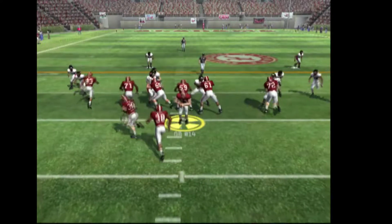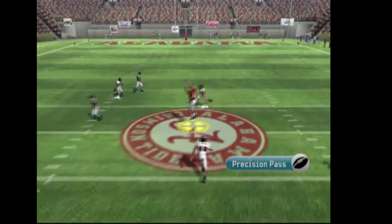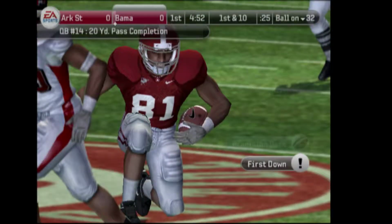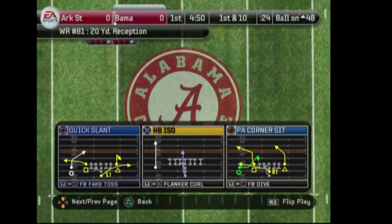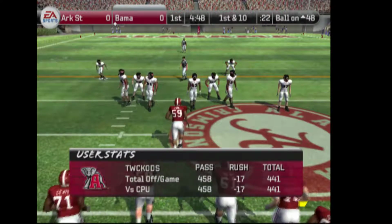Arkansas State comes out defensively with 6 defensive backs. Over the middle. His receiver has it. And they make the stop at the 48-yard line. Looked like the linebackers bit on that play fake. I didn't even know the quarterback had the ball. That's worth it.